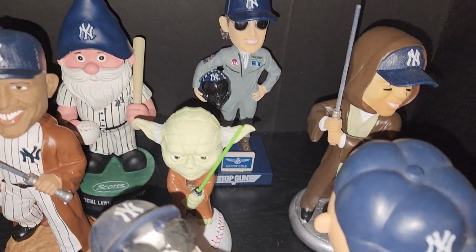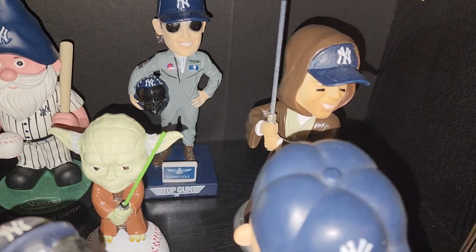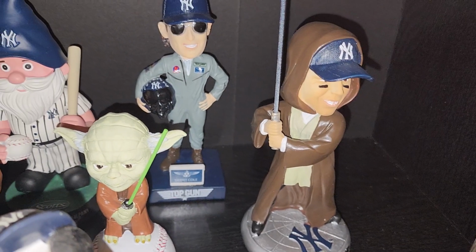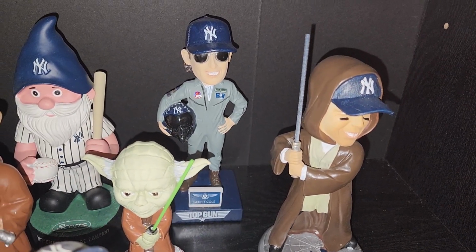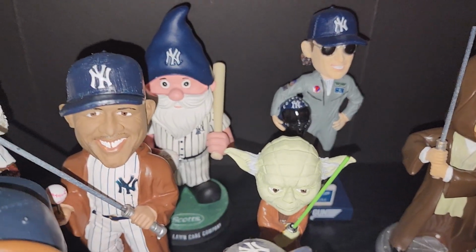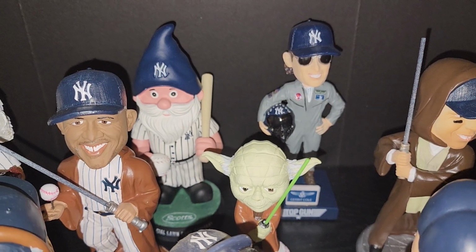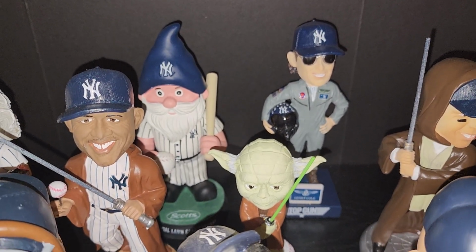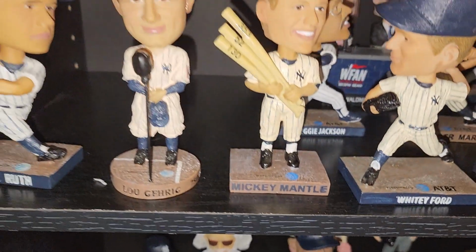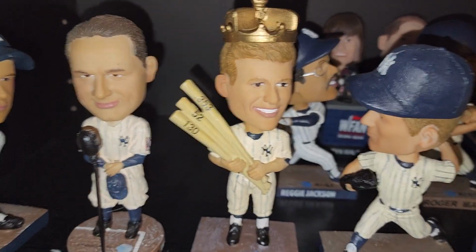Then you have the Yoda that was given out last year. And the Aaron Judge. There you go. Behind the Aaron Judge is the Gerrit Cole Top Gun bobblehead. That's not a bobblehead. That's a statue of a gnome that was given out a few years back, and that's that shelf. So up here I have the Hall of Famers, or the really good players that were given out.